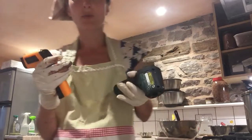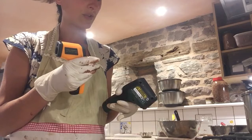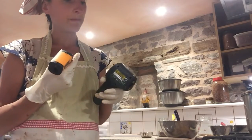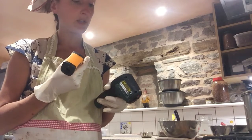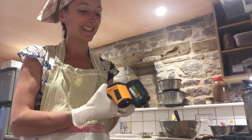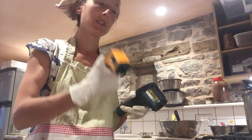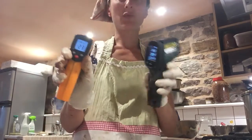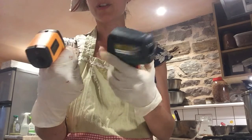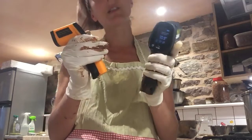So you point it at your food and it can measure quite a lot of temperature, up to I don't know how many degrees. And that says the surface here is 25.3 and this one says 23, so you can see there is a big difference. 25.4, 23. This one is a nice screen though, you can see the difference of screens. I do prefer this one, it's easier to see, but this one has been reliable.